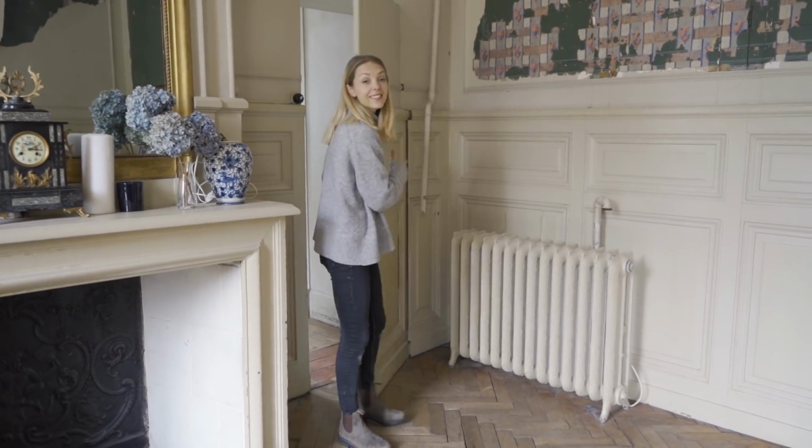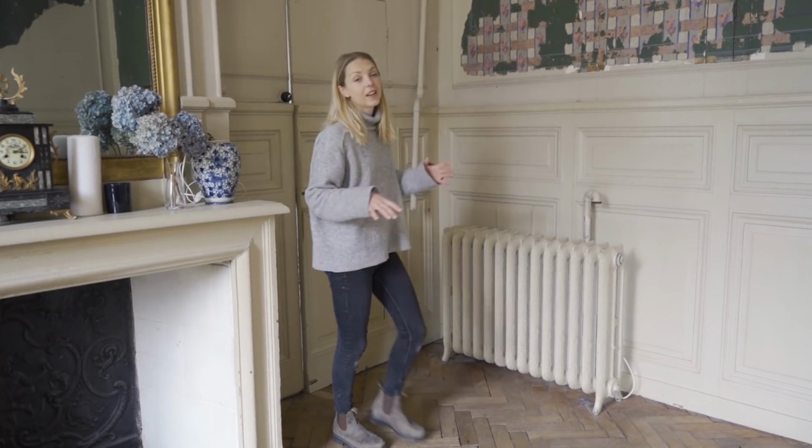But there's another room that has changed dramatically thanks to finishing this laundry room. And that is the dining room, which for the last 2 months has been such a mess. And it's such a pity because it's one of the most beautiful rooms. It's in the center of the chateau, and it just stressed me out every time I had to walk through this room. So it feels great to finally get it empty again.